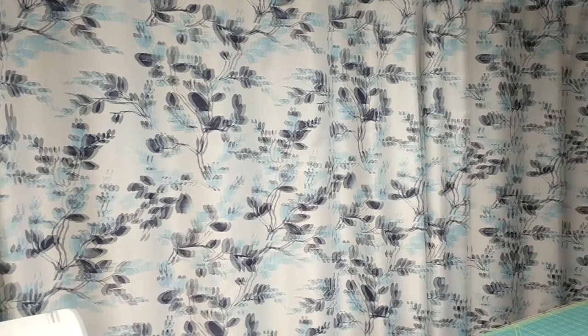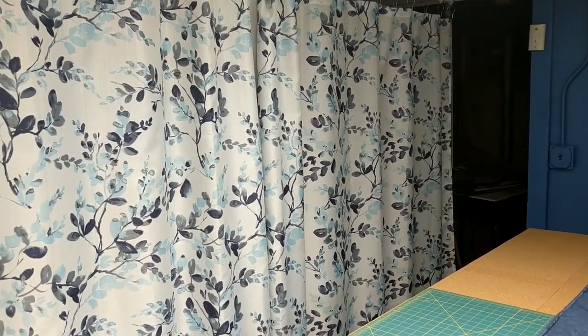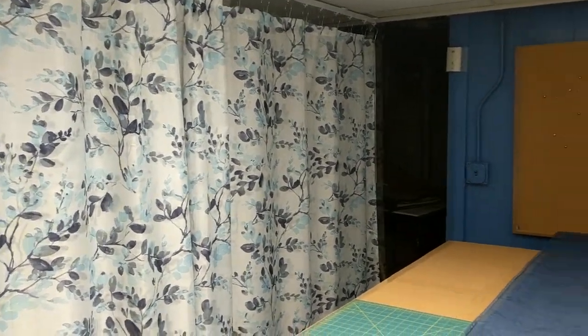The curtains for the divider, I literally bought the cheapest shower curtains I could find, that I could get 3 that would match, that would fit in with my color scheme. There were some that I liked better, but I just got a little cheap there.